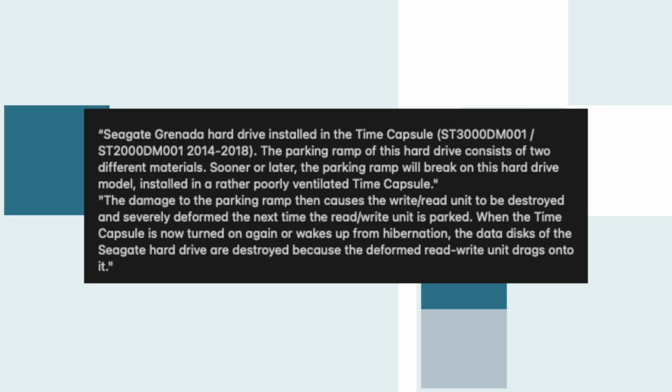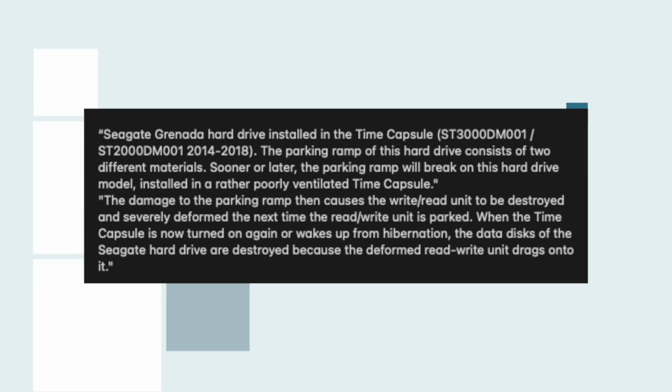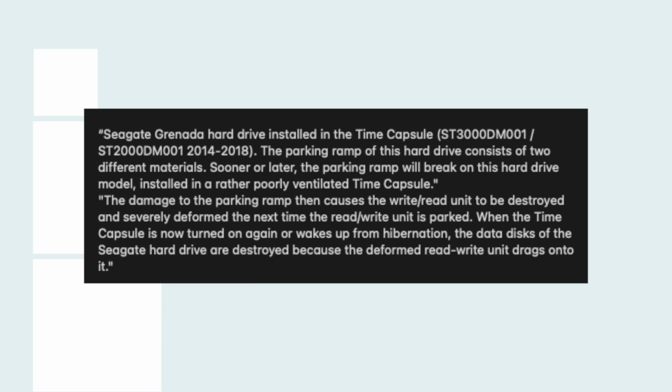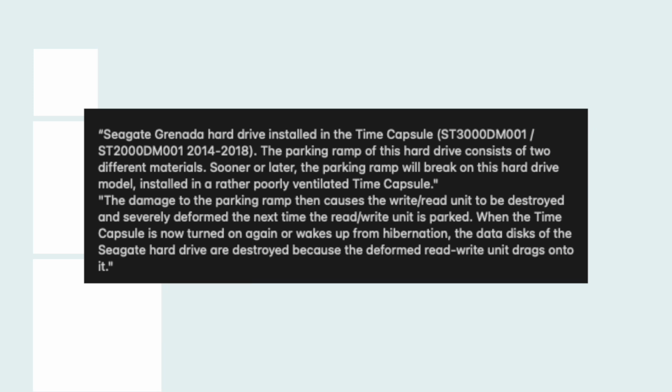The parking ramp of this hard drive consists of two different materials. Sooner or later the parking ramp will break, and this hard drive model installed in a rather poorly ventilated Time Capsule. The damage to the parking ramp then causes the read-write unit to be destroyed and severely deformed the next time that the read-write unit is parked. When the Time Capsule is then turned on again or wakes up from hibernation, the data disks of the Seagate hard drive are destroyed because the deformed read-write unit drags across the surface.